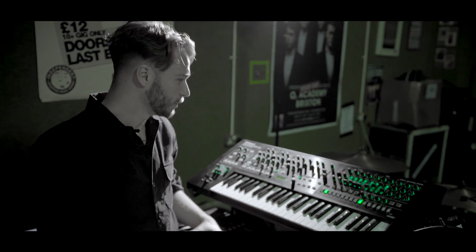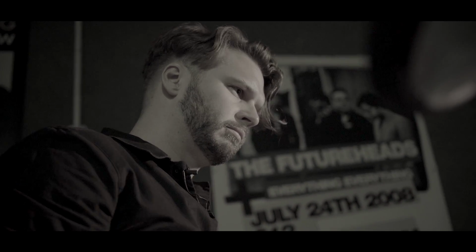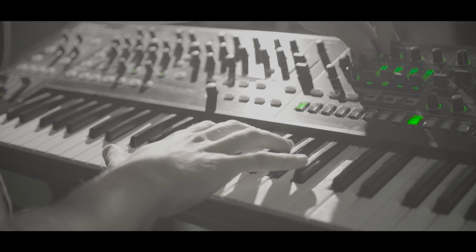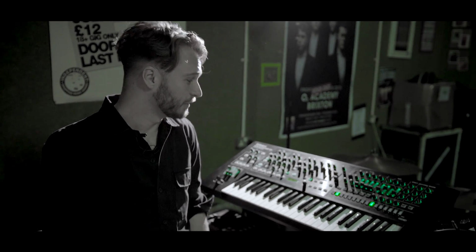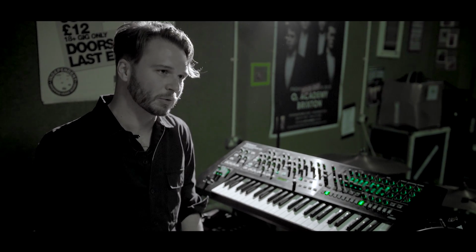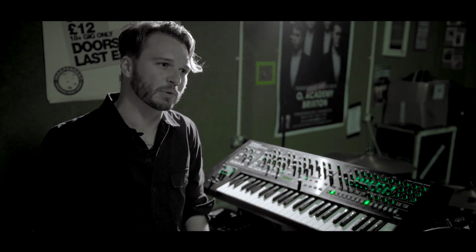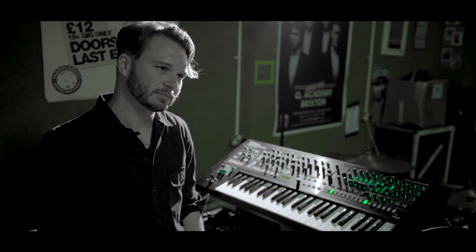So having seen a lot of the Roland Boutique stuff, when the System-8 came out that had full-size keys and had the sonics of the Jupiter 8, it was the perfect thing for what we needed. And the fact that you get other keyboards like the Juno 106 and the System-8 itself built in was ideal, just meant that we had loads of stuff that we could play with to recreate the sounds from the records.